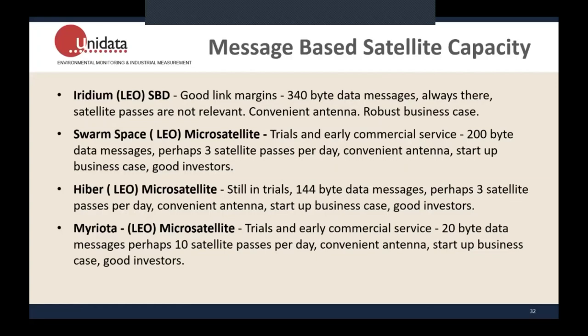But more importantly, because SpaceX owns them and SpaceX controls the launch vehicles, they'll be able to launch many satellites at a significantly lower cost than any of the other people. So our money is on Swarm, right? We think Swarm's going to be the place to be.